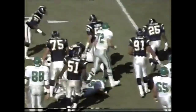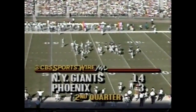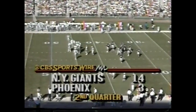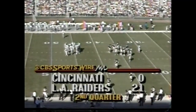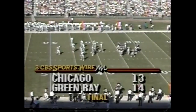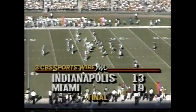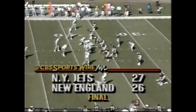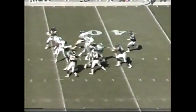On 2nd down and 10, Drummond breaks back across the pursuit. Billy Ray Smith makes the tackle. There's that Giant score, still leading 14-3 in the second period. We'll keep those of you back in Philadelphia updated on that score all afternoon. 3rd down and 6. The Eagles out of the shotgun. The Chargers are coming with the blitz.